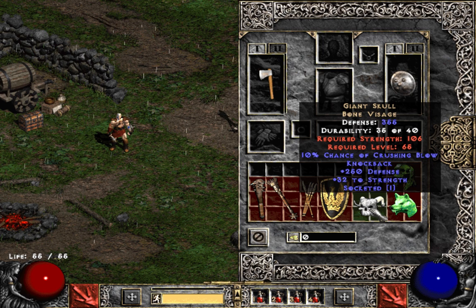I think the only reason I'm going to keep it is that I am actually using, in some capacity, my 3 other Giant Skulls, and I can see a scenario in which this might be useful for maybe a mercenary or something. So I decided to keep it.